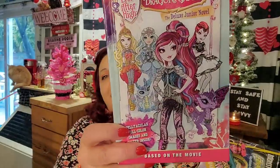And then we have, by Ever After High, Dragon Games, the deluxe junior novel, spectacular full-color images and poster inside, based on the movie. I mean, come on, guys. These are amazing. So there's six types of books that I have found so far. If you guys have found other ones, let me know.